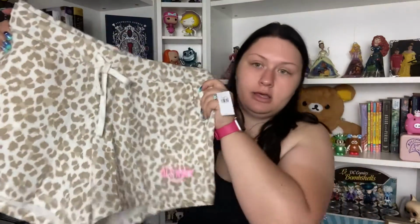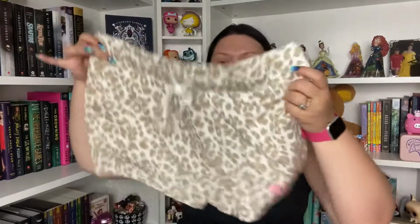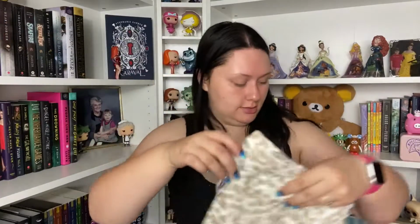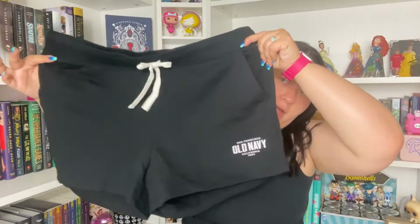And then of course I had to get them in some variation of cheetah print. These ones also say Old Navy on them in like neon pink. But these were also on sale, I think. They were on sale when I got the green ones. But I got these. And then I think I got one more. Yeah, I got just a plain black and white pair that say Old Navy on them. So I wanted to just get a black pair so I had kind of a more neutral color.